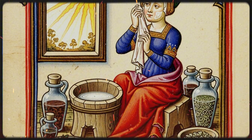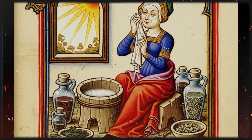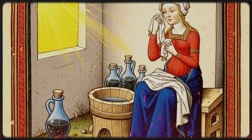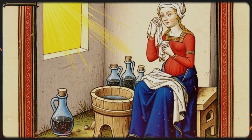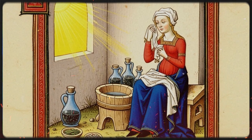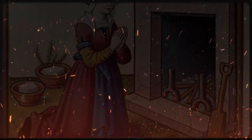Now, dim the lights, maybe turn on a fan for that soft background hum, and let's ease into tonight's journey together. You're in a cold stone chamber, lit dimly by flickering candlelight. The air smells like beeswax and old wool. You sit before a warped bronze mirror, trying to perfect your look. Only, what exactly is perfect in the 14th century?